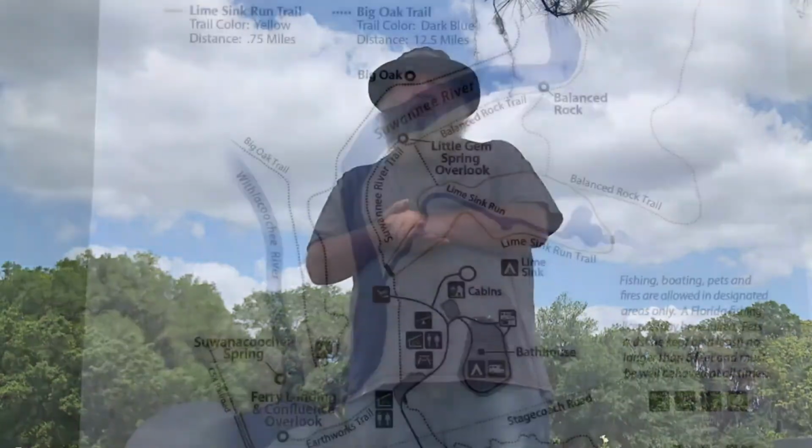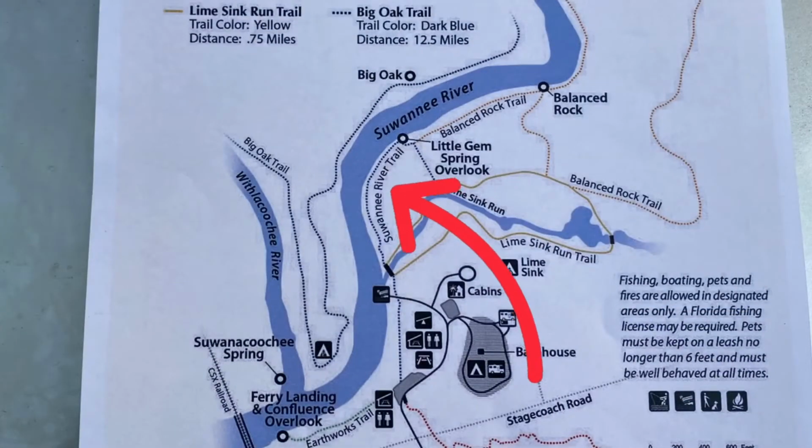So this next trail we're going to go down, this is the Swanee River Trail. This trail goes down to Little Gem Spring. We're going to go check that out, see what's there, and just enjoy the trip really and circle back around. We're not going to take the full route around. It's just too long today and I got these grandbabies. Maybe at another time though.